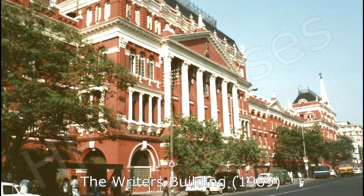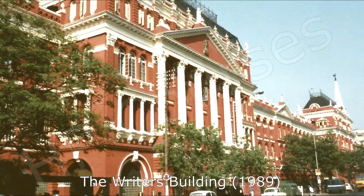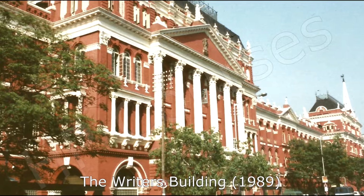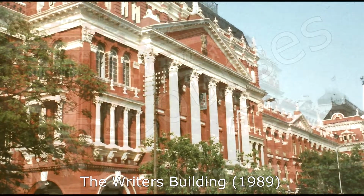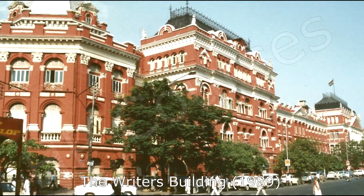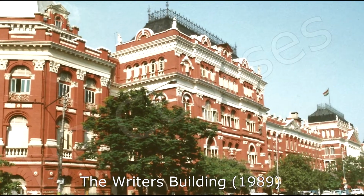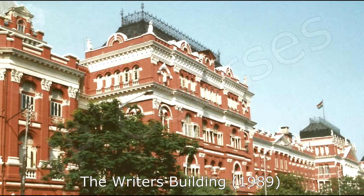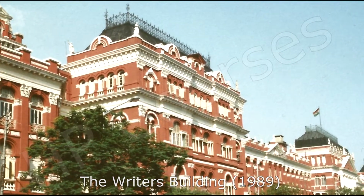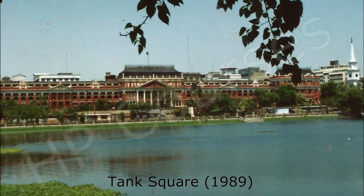The Writers' Building. The building was completed in 1780. Original parts of the building were designed by Thomas Lyon in 1777 in a classical style for the East India Company, as reported by Philip Davis in one of his books on India. After the mutiny of 1857, the building was given a facelift. The building is located on Tank Square or Dalhousie Square. Many government buildings fronted the square.